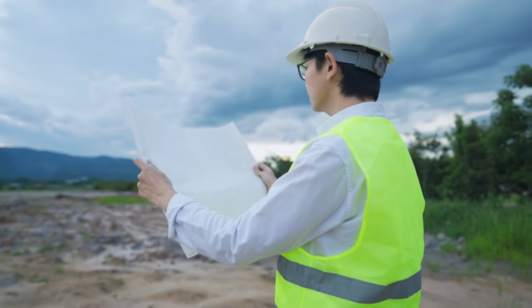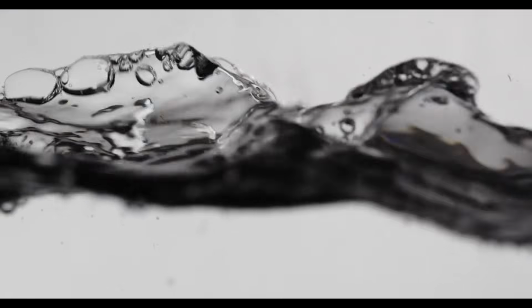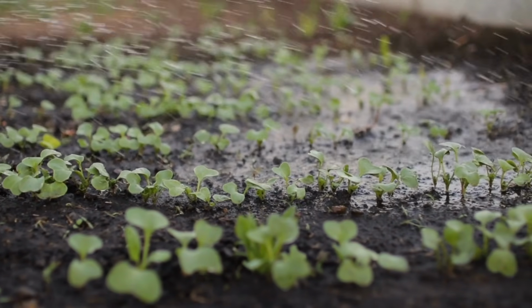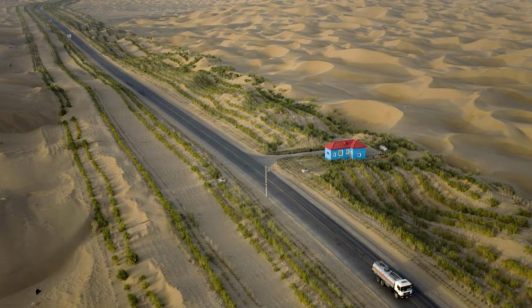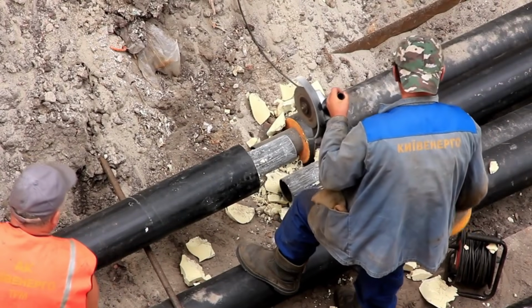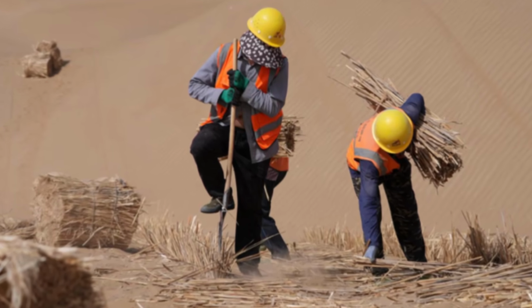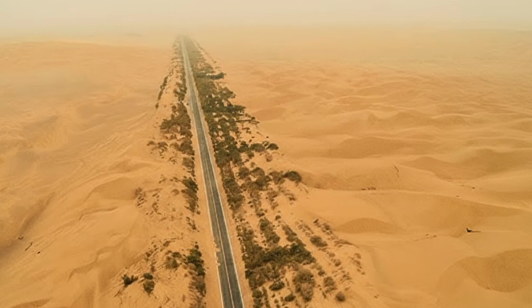A project this long lives or dies on inspection. Pipes leak, valves clog, drip outlets wear down, and sand buries access points. A single broken connection can starve a strip of plant that already operates on tight margins. Local reporting from Xinjiang described well houses staffed along the corridor, with workers checking irrigation conditions and repairing fittings or replacing parts when failures appear. That maintenance work is the quiet hero of the entire system. Without it, the belt thins, gaps appear, and the wind starts rebuilding dunes right where the road cannot afford them.